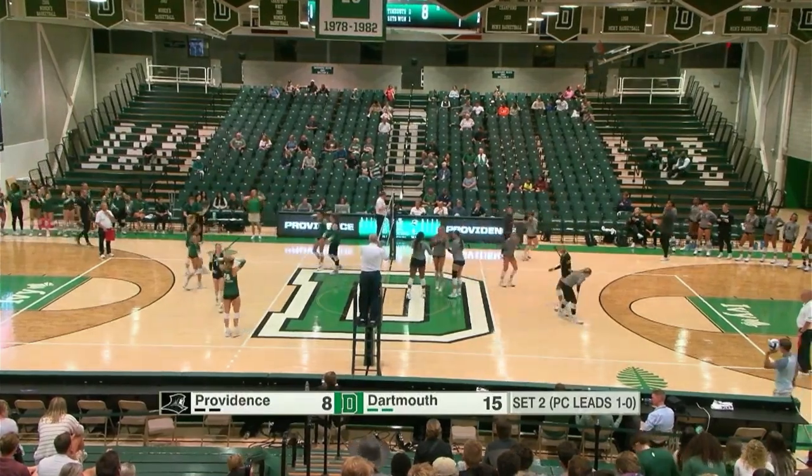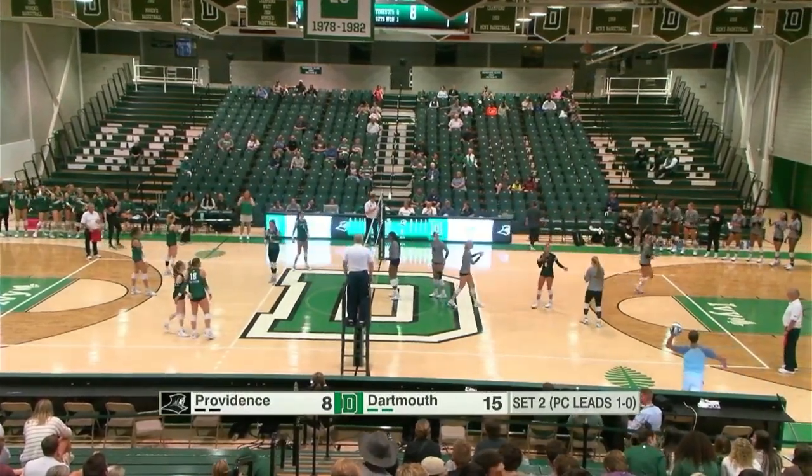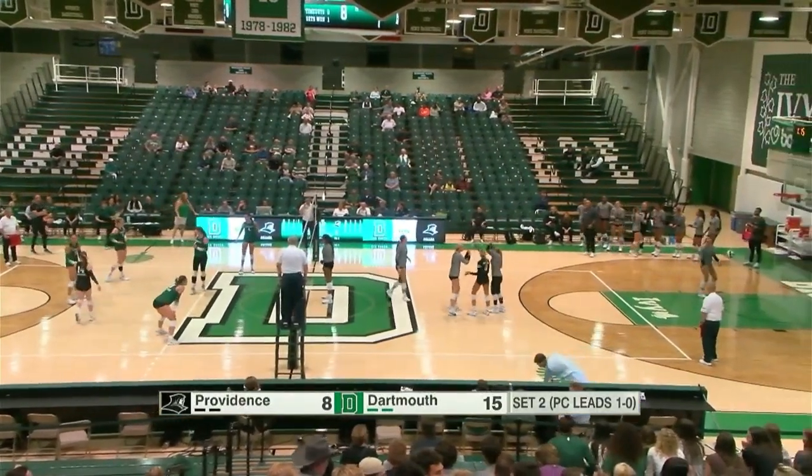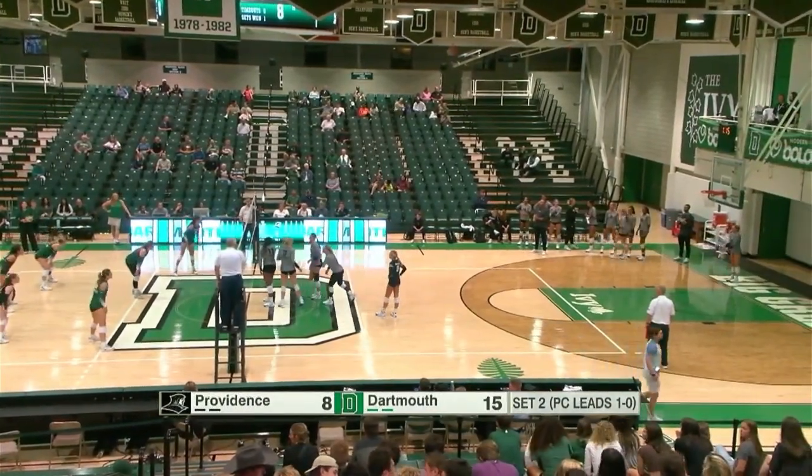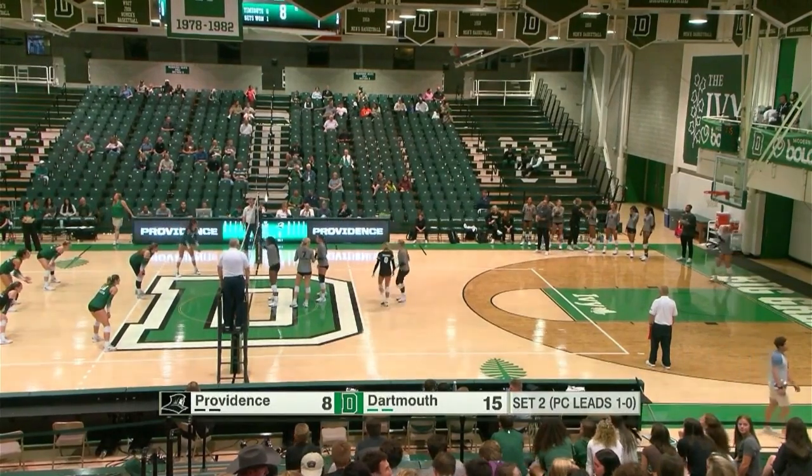Yeah, it's a little bit of a high-risk play to call it right off the serve. You have to have a good pass. That first pass hasn't always been there for Providence, but it was on, and it was there, and Barry made sure to stuff it through.